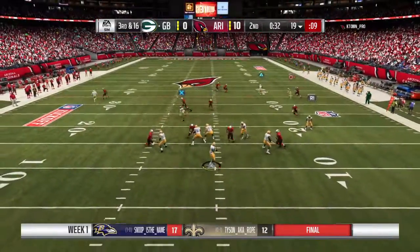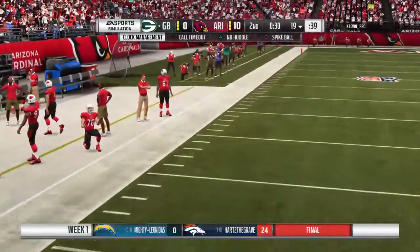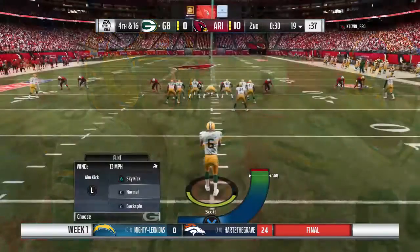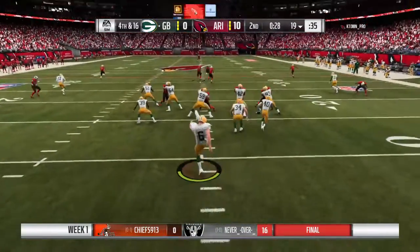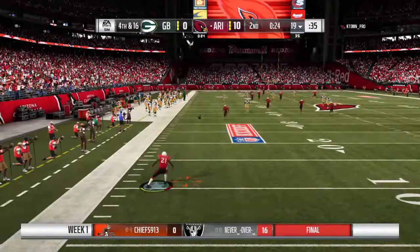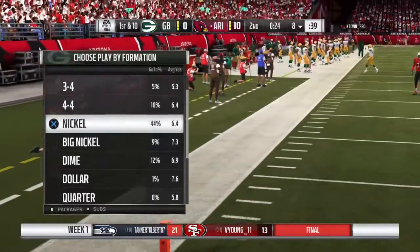Working from the gun, Rodgers. And too much juice. It'll be out of bounds, incomplete. Well, they've had a pretty frustrating first half here offensively, and that just continued there with that incompletion. Yeah, definitely frustrating for them, but heartening for the other guys. Those stop troops, they're enjoying things right now because they made it very difficult for them throughout the half.